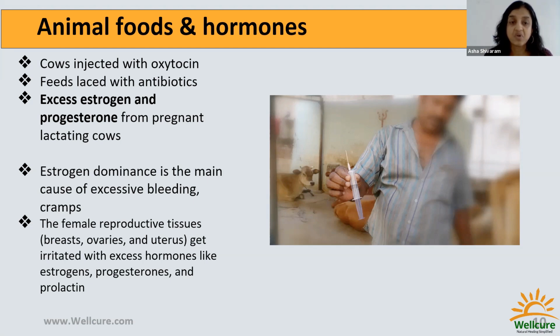The female reproductive tissues like the breasts, the ovaries, and the uterus all get irritated with these excess hormones coming from dairy and other animal products like estrogens, progesterones, prolactin. All these are in excess and they cause a lot of hormonal imbalance in our bodies.